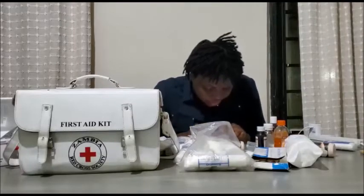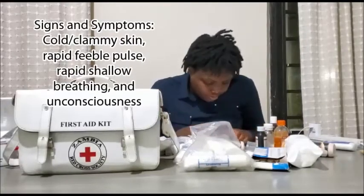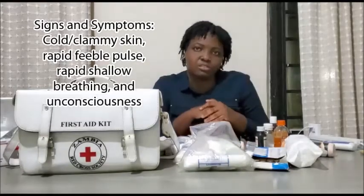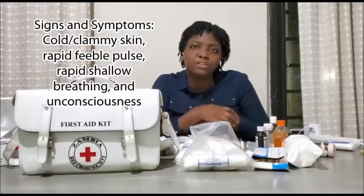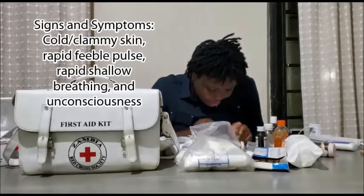Before you are able to ascertain this person is in shock, what are the signs and symptoms that you will see in the person? Generally, a person who has shock will not be walking around smiling. They'll be lying motionless, very ill. And they may have skin that is cool and clammy. If you touch the skin, you find that it's very cold. And they have a feeble pulse.